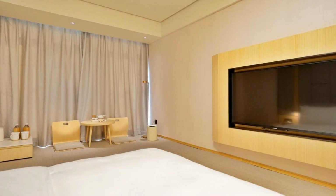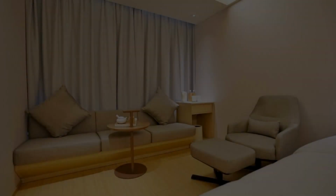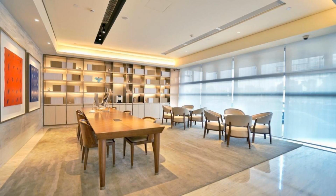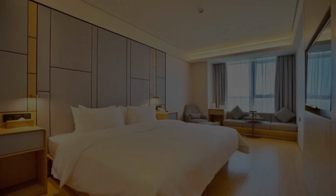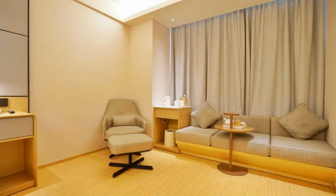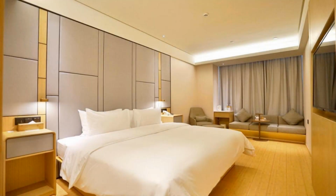Now you are watching a 4-star hotel. The location of the hotel is superb and guests love walking around the neighborhood. There are 10 types of rooms available on booking.com. You can book online and enjoy it. You can see more than 100 reviews of this hotel on booking.com. Its review rating is 5.0, which is passable.